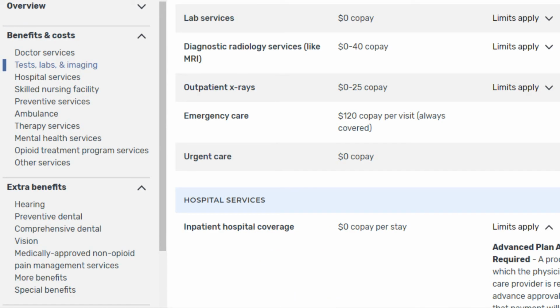All Part C plans must offer at least the same benefits as original Medicare. However, from there, the benefits and the plans vary widely. So let's take a look and see what's available on medicare.gov. We're back exactly where we left off before. So as you can see, and as we discussed earlier, the benefits really do vary widely. There's a tremendous amount of benefits available.